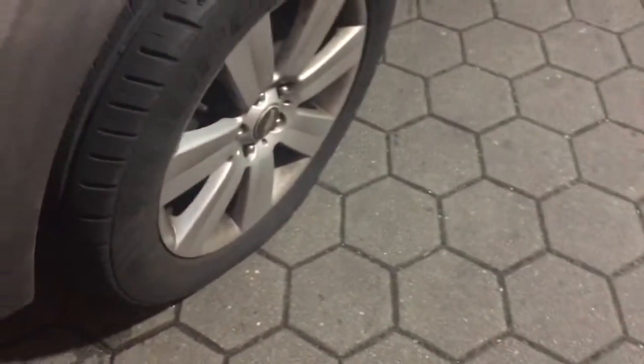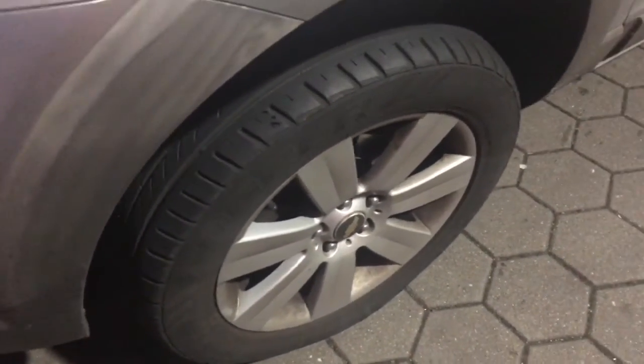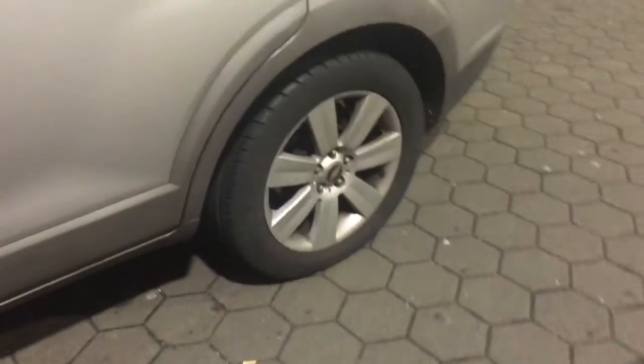And now I'm going to check the other side. The other side also looks a little low, so we'll put some air in it as well. You have a car and there's always some things going on.